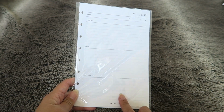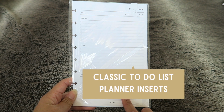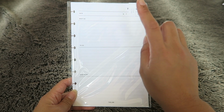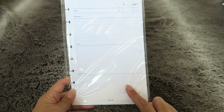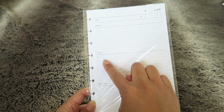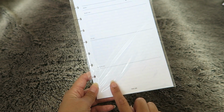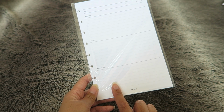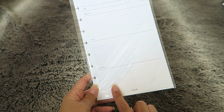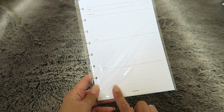So next I do have the classic to-do list planner inserts, and I love this to-do list, and I love how there are 3 different priority levels or sections. There's a must-do section right over here, a to-do section, and a nice to-do section, because you know, there are those things that we want to do. It'd be nice to do them, but if we can get to them, then that'd be great.